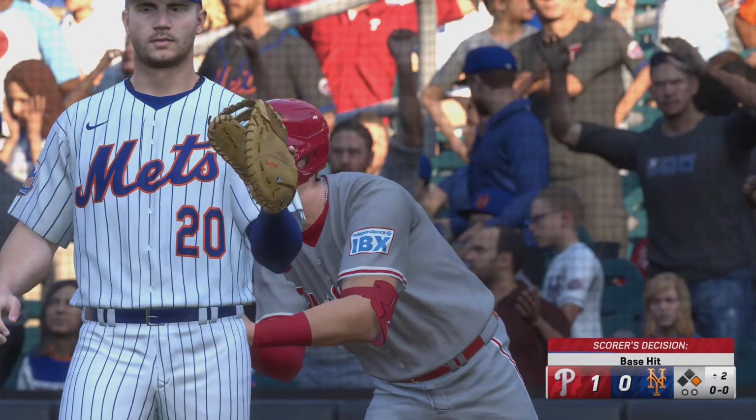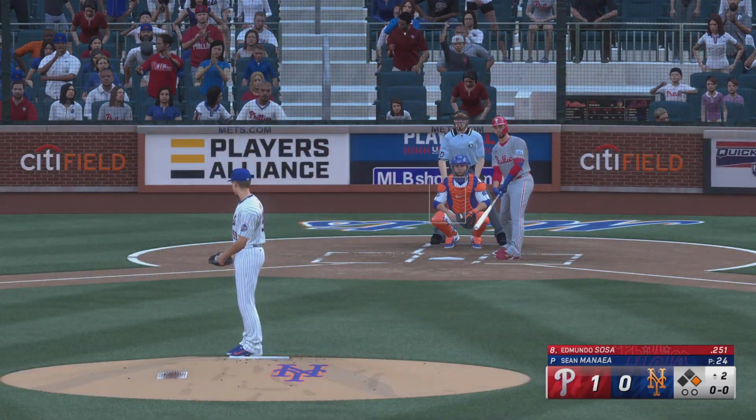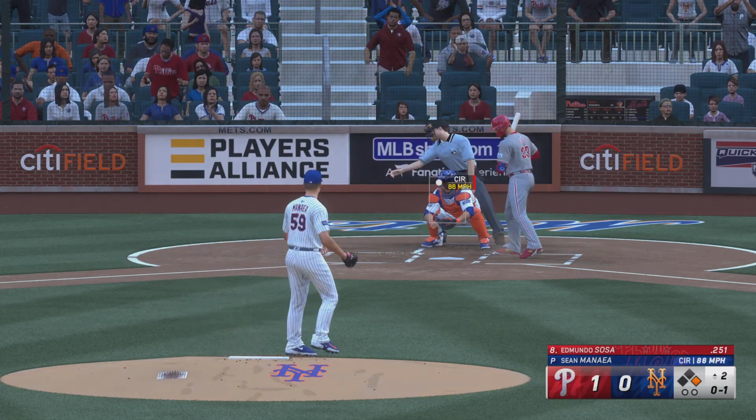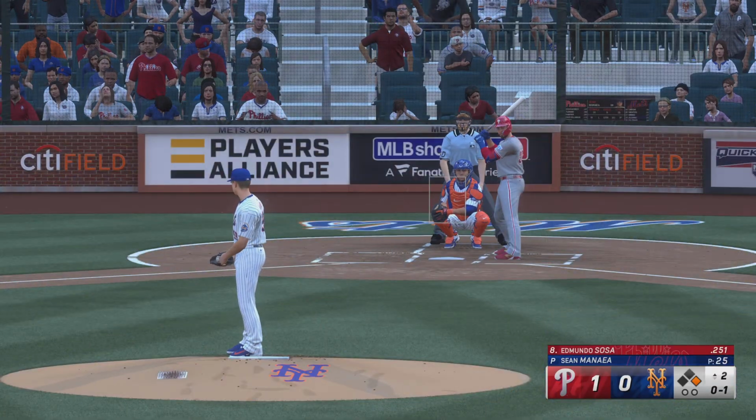It doesn't really matter where you are in the lineup. Your job is to get on base and try to start a rally if you're leading off an inning. So an infield single does the job right there. Now we'll see if they can make something happen. Edmundo Sosa in the box now. No balls and a strike.